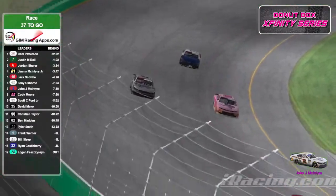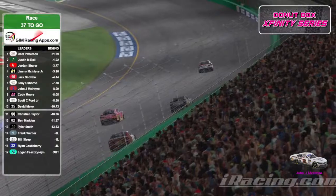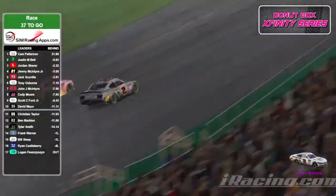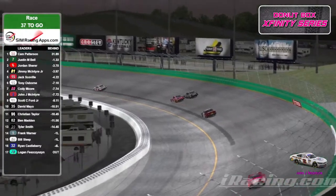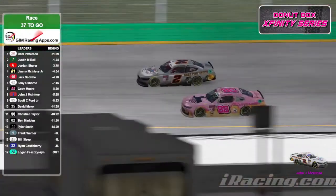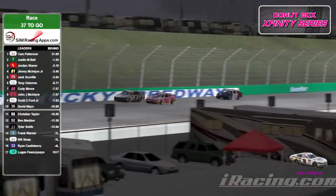Cody Moore is looking to the inside now of John McIntyre. McIntyre is going to have the momentum. Across the stripe, though, it is Cody Moore taking that 7th spot. Let's see if he can finish the pass coming through 1 and 2. Pushes up a little bit. McIntyre is able to keep the momentum up. Cody had to slow down a little bit there.